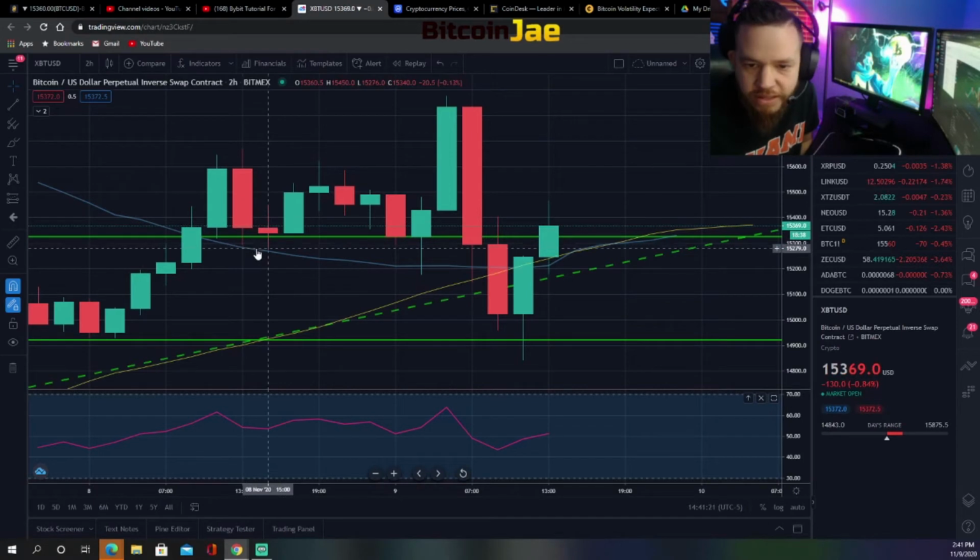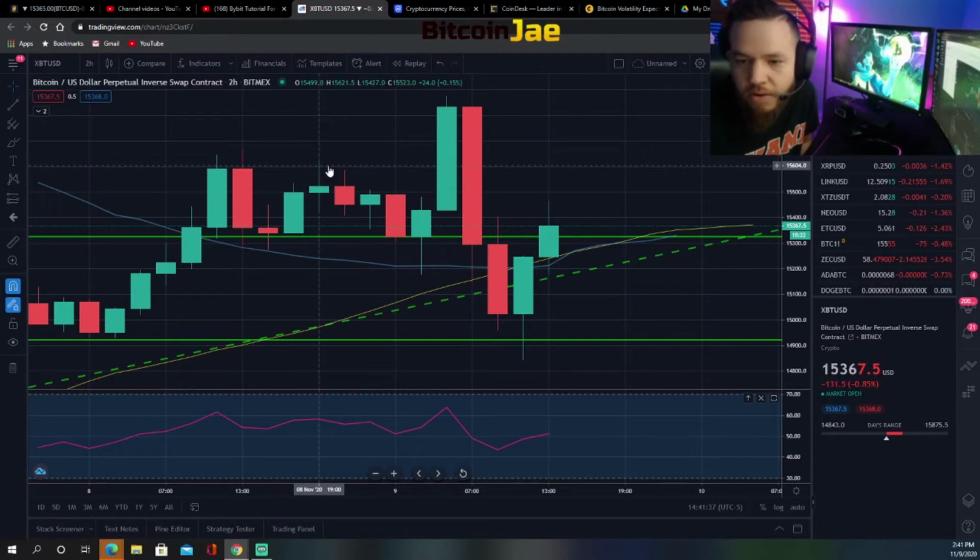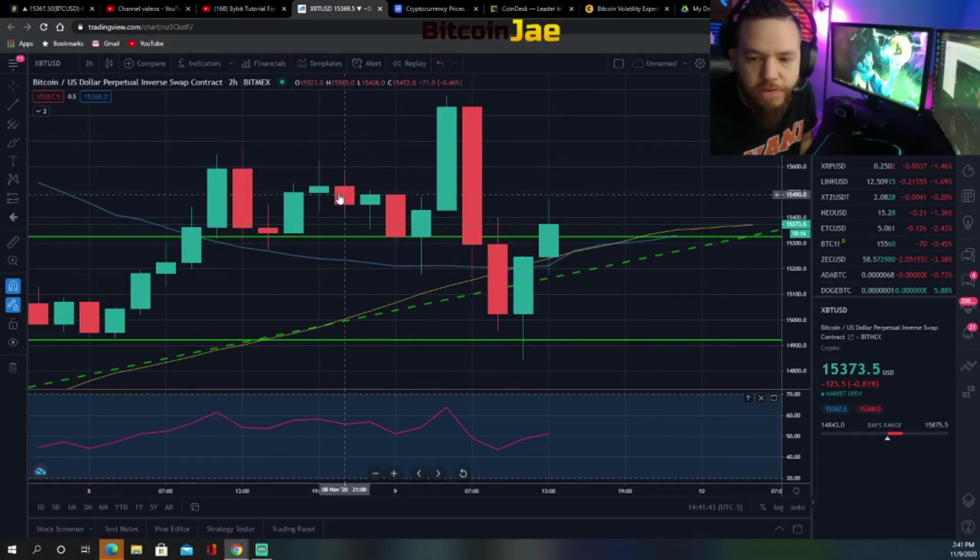Boom, you would have seen it go down, go back up, and on the way back up, that's where you want to enter, right? So you would have entered that, and depending how tight you played your stops, you would have been able to ride it at least to 15,600. Then on the way down, you don't want to try to catch a falling knife, so you would have let it go down, go down, go down.